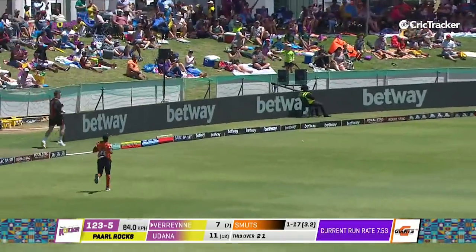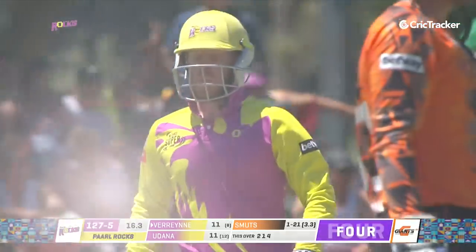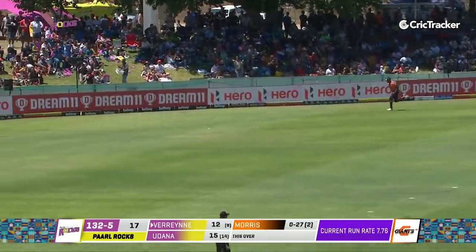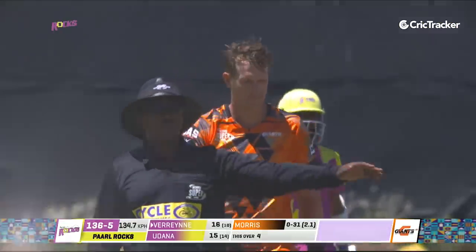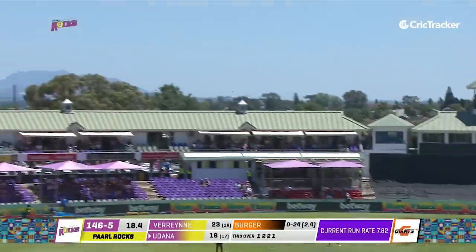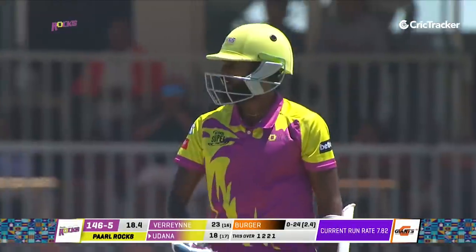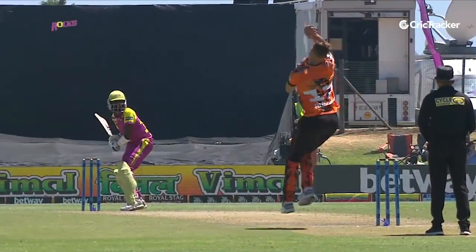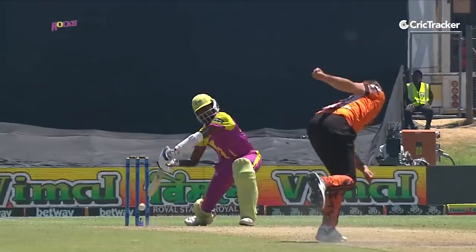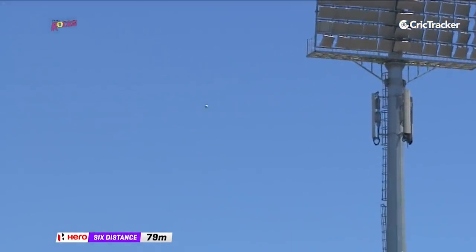Could this be a boundary that releases a bit of pressure on the Rocks? It is. Pick up 4. Didn't start well, did Chris Morris. He was expensive, and he continues where he left off. This is an incredible shot. Really is. Probably bounces short, but what a shot that is by Udana. Excellent shot over extra cover. Gives himself a bit of room, but from there on, it's just timing. Well timed.